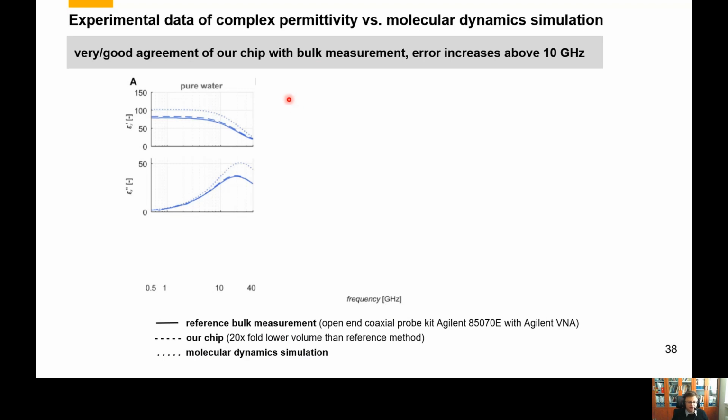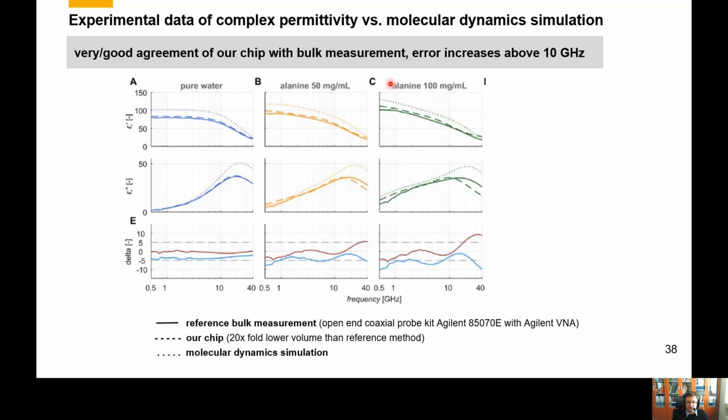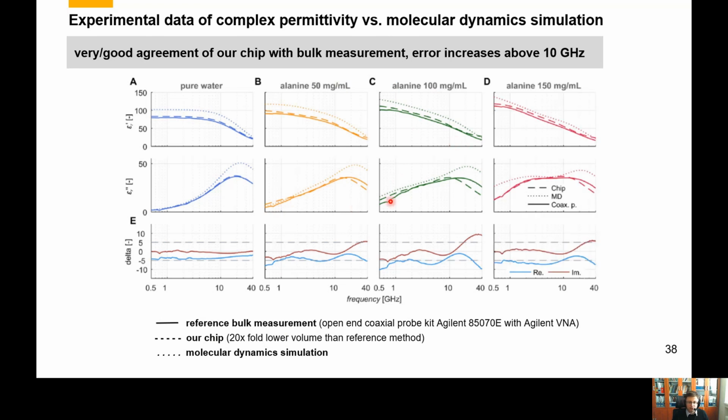What we found is that using our chip, our sensor, we can use 20-fold lower volume than the reference bulk method to obtain the permittivity. You can see how the results look for pure water as a calibration standard, and we have a very good match between measurements from our chip and from the reference bulk measurement. You can also see a reasonable semi-quantitative fit of the molecular dynamics simulations in this case, and the errors here. Furthermore, we added alanine and increased its concentration, and we found that our chip performs reasonably well. We have very good detection of the permittivity of these solutions, and also a reasonable match to molecular dynamics simulations.